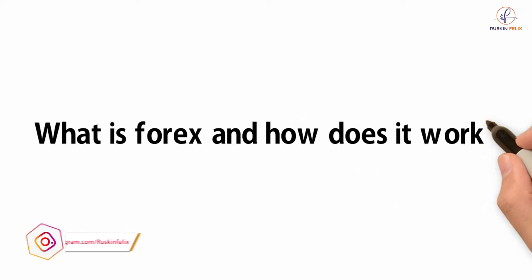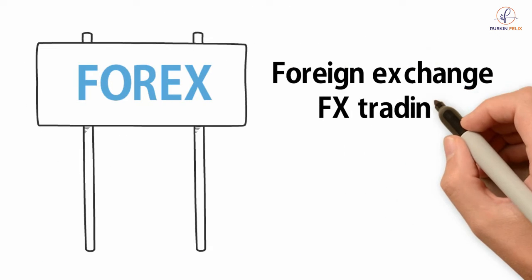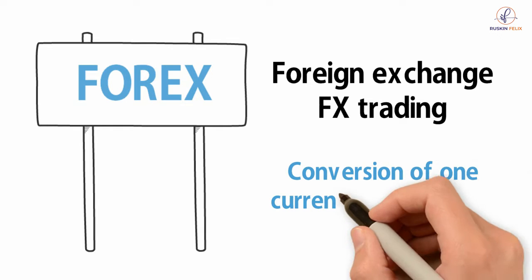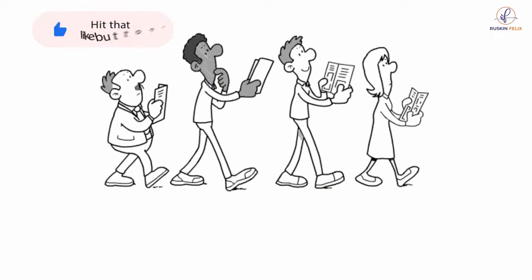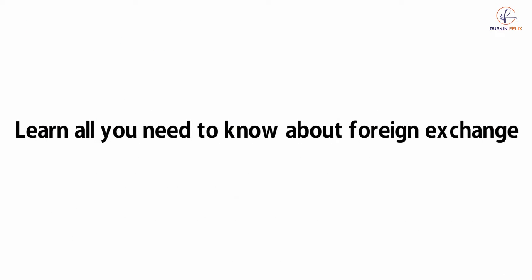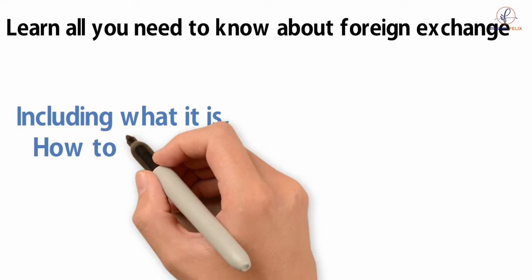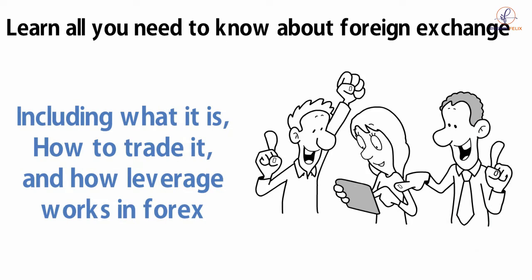What is forex and how does it work? Forex, also known as foreign exchange or FX trading, is the conversion of one currency into another. It is one of the world's most active markets, with an average daily trading volume of $5 trillion. Learn all you need to know about foreign exchange, including what it is, how to trade it, and how leverage works in forex, by watching this video.